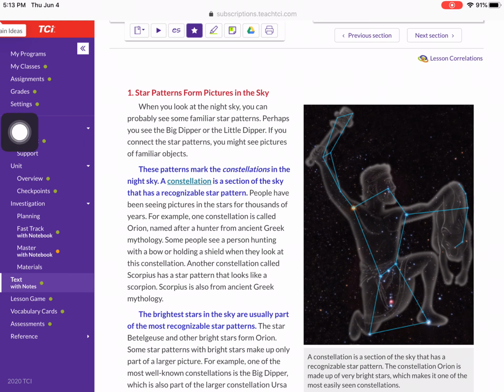When you look at the night sky, you can probably see some familiar star patterns. Perhaps you see the Big Dipper or the Little Dipper. If you connect the star patterns, you might see pictures or familiar objects. These patterns mark the constellations in the night sky. A constellation is a section of the sky that has a recognizable star pattern. People have been seeing pictures in the stars for thousands of years.